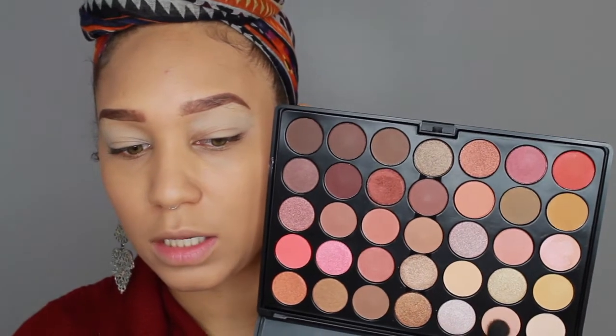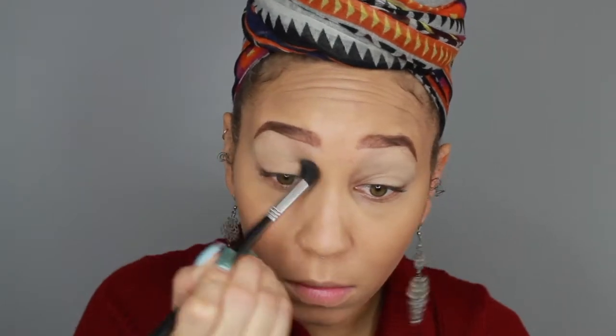So the color that I'm going to go into is this guy up top, just to buff this all over my lid. And I'm not planning on doing anything spectacular. I really just want to put something in my crease. I'm going to use this warmer tan shade here.